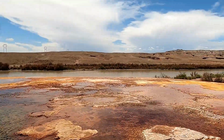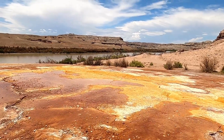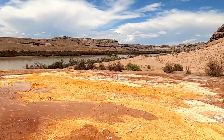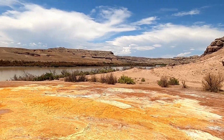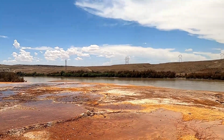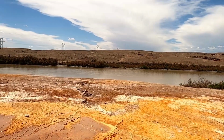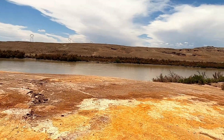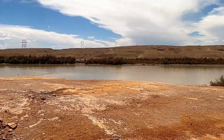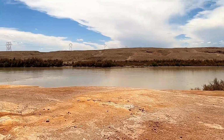So I'm gonna walk around a little bit, and you could see all the minerals that have been deposited here from the geyser, forming almost like a travertine terrace here that leads down here toward the river. Minerals like sulfur and such all in this. And like I said, it goes on down to the river. I'm trying to be careful where I step.